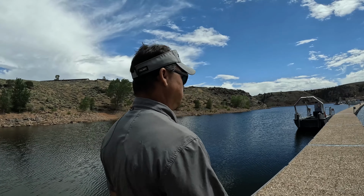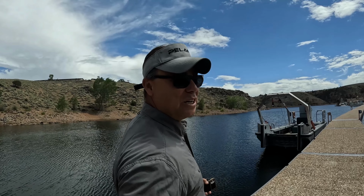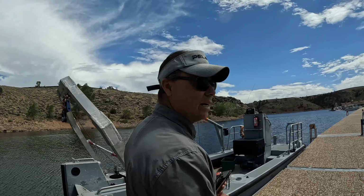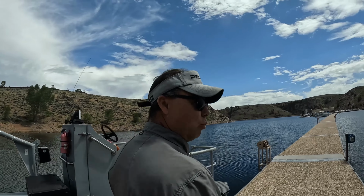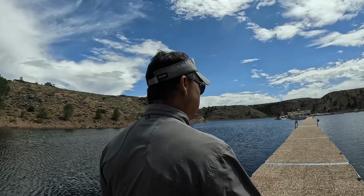My husband spent the majority of the week telling me I could not use my pink offshore rod, and we just found out I can. Yes, so you do want heavier rods. We're using, in our case, 7-footers, 20-pound braid, and the medium action is what ours are. One heavy, one medium. Basically, our offshore rods. Yeah, and the same braid. He said he uses a 30-pound braid.